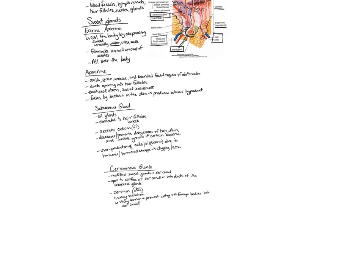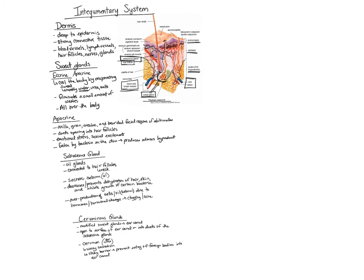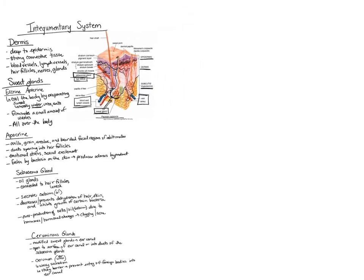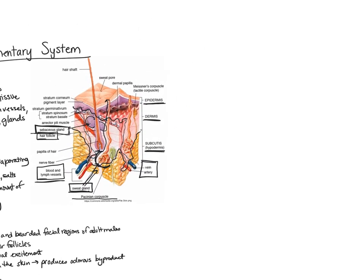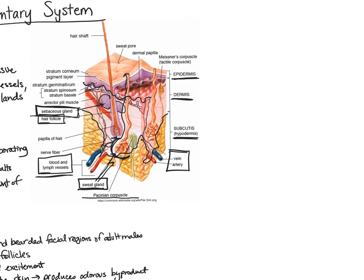So that sums up the glands that we have in the dermis and some of the various things that we have in the dermis. So we talked about the different things that we find in the dermis, the blood vessels, the lymph vessels, our hair follicles, nerves, and glands, and then we took a closer look at the 3 different types of glands. So the last thing that we are going to take a look at as far as the anatomy of the skin is the hypodermis, or the subcutaneous layer, or the superficial fascia.